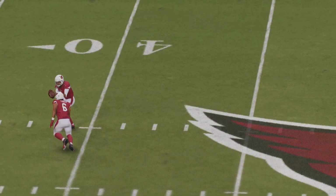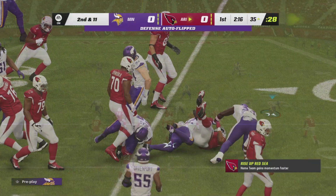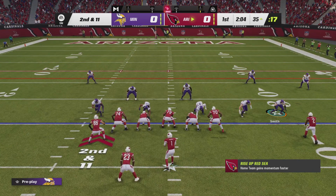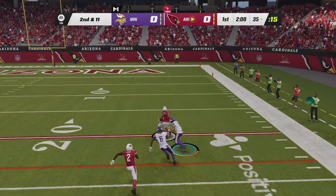Officially, it's a 1-yard loss. That's going to bring up 2nd and 11. Sometimes I forget how much information he has to go through before the ball's even snapped, but what a diagnosis right there. Saw the play, shot through the gap like a rocket, ends up spilling it for a loss.